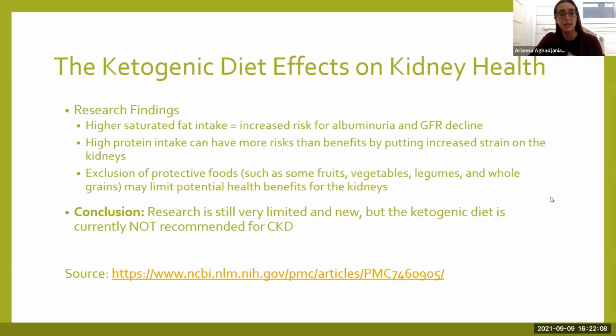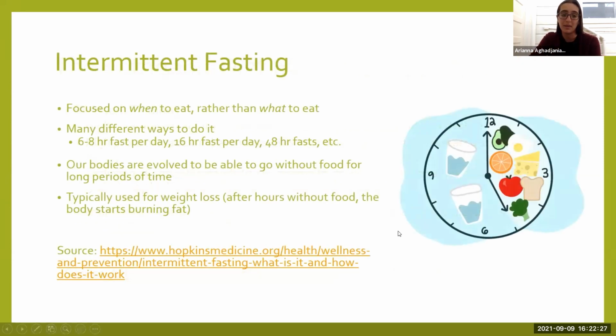So overall, the study concluded that for patients with kidney disease, the ketogenic diet may have more risks than benefits by declining your GFR and potentially causing higher levels of acids or proteins in your body. So it's currently not recommended. And then the next one I'm going to talk about is intermittent fasting.